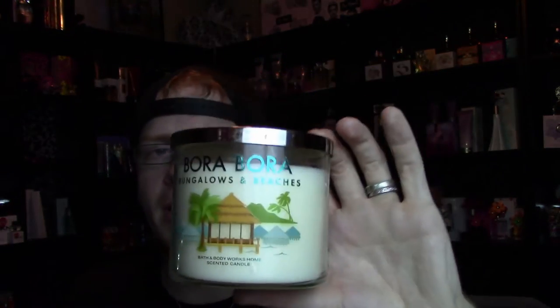Bora Bora. This one I do know is another, like, White Barn exclusive. It's a very, like, light, fresh floral scent. Which I was very surprised I liked this because of it being, like, a floral, and I do like it.